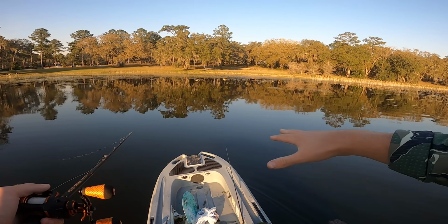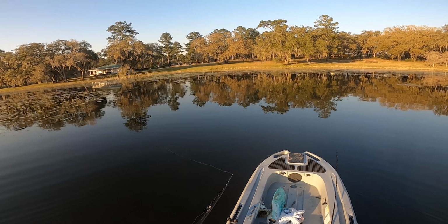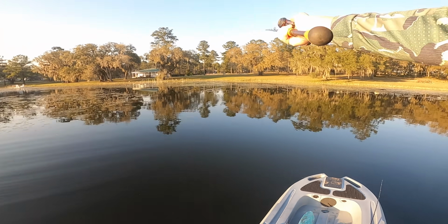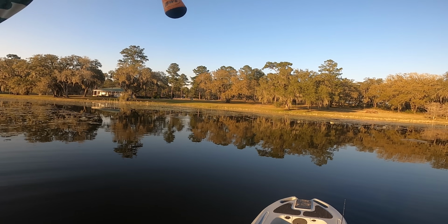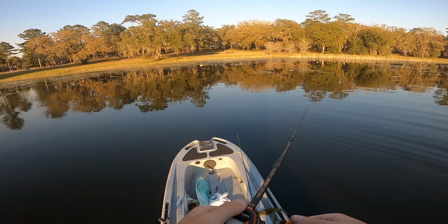All right, guys, we're pulling up to this shallow grass area with these dollar lilies and hydrilla up in here. Perfect place to run that fluke right over the grass and get snatched by a big girl. So, oh, look at that. You guys see that? Oh, that bait right there? Which is perfect. We're throwing a little baby bait fish right around all the bait.